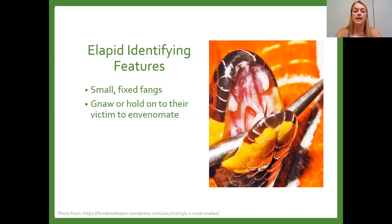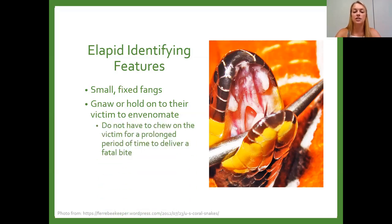And so when they end up biting something, it's less like a single strike. They can chew or gnaw a little bit, but there's a really common misconception that a coral snake is going to have to chew on their prey for a while to envenomate them. And that's just not true. They don't need too long to deliver a fatal dose of venom to their victim.